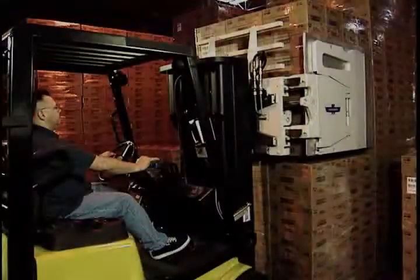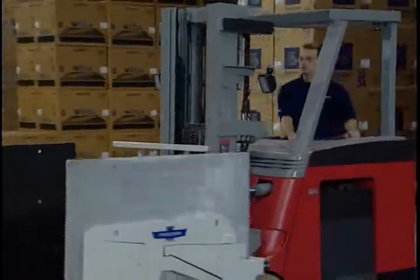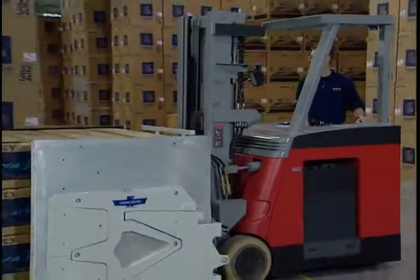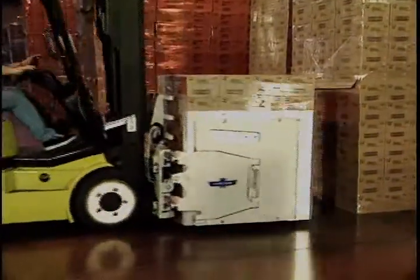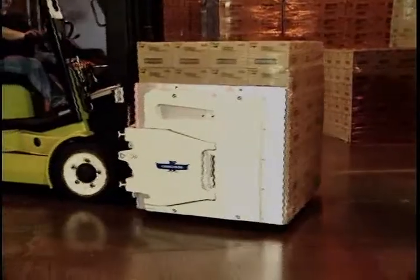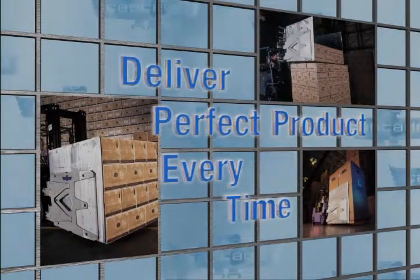On the race course, the measure of success is time. In sports, winning is measured by skill and the ability to perform under pressure. But in your business, the measure is profit, which requires performance and skill and speed. Product supply chains are experiencing increasing demands for speed and performance. It is becoming more critical that you deliver perfect product on time, every time.